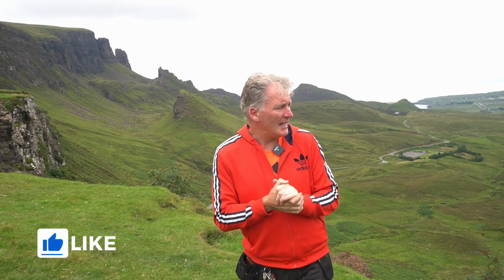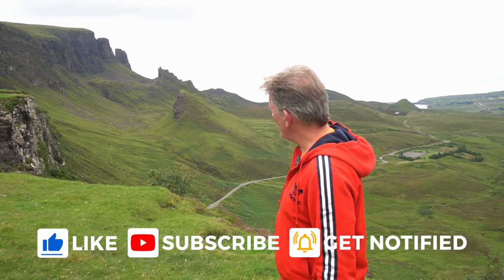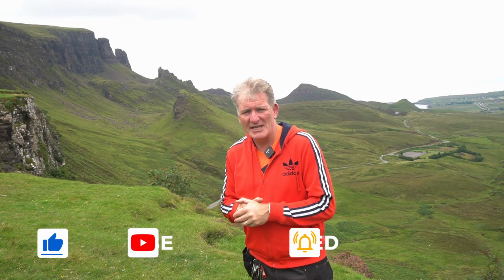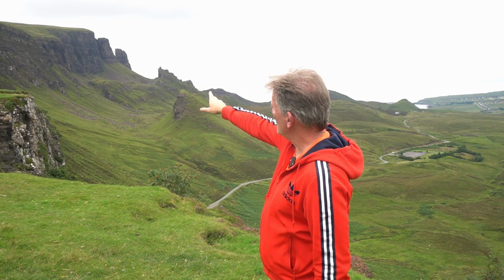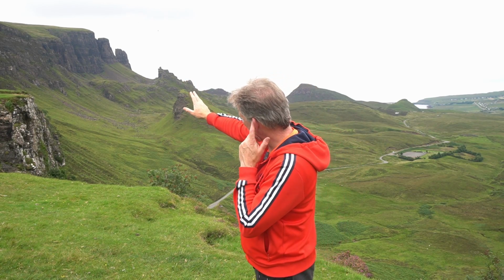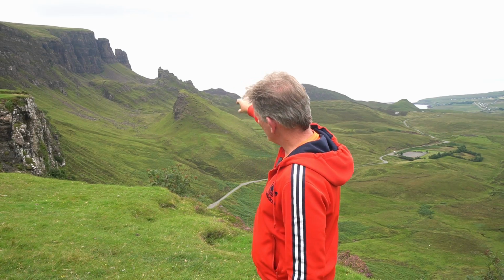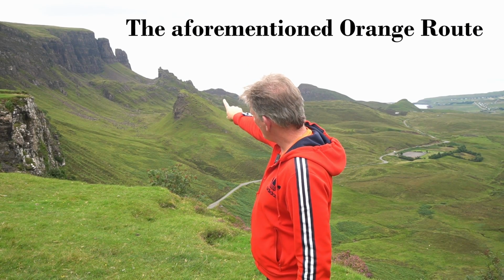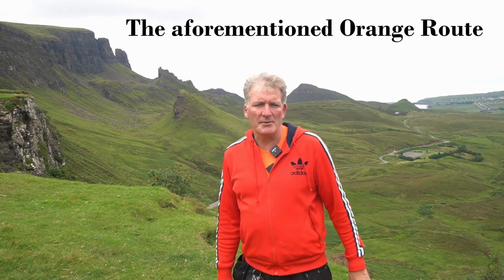Okay folks, you're very welcome to the Quiraing. It's probably one of the most interesting and beautiful places in Great Britain, not alone Skye, and also in Northern Europe, in the sense that it has all these beautiful land formations and it is one of the largest land slippages in Europe. That particular cliffside is actually slipping down into the valley here. There's loads of different projections. You're looking at about a kilometre and a half all the way over to that far side, and yet there's another probably half a kilometre around me.